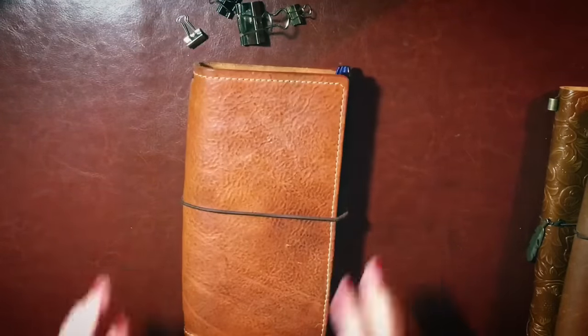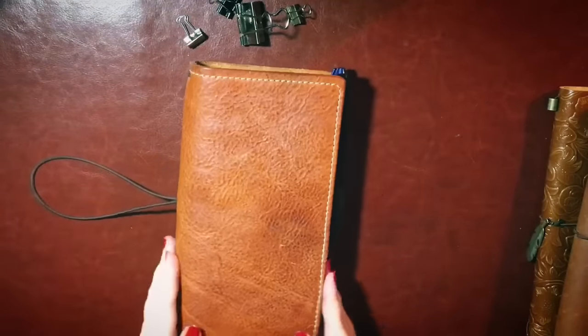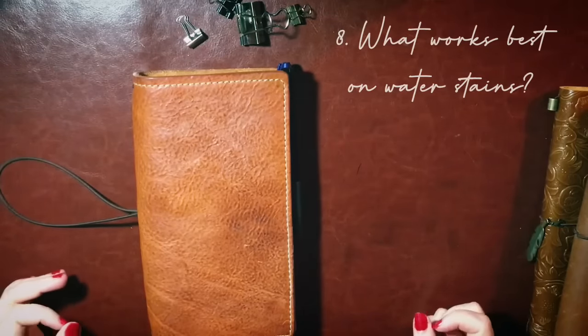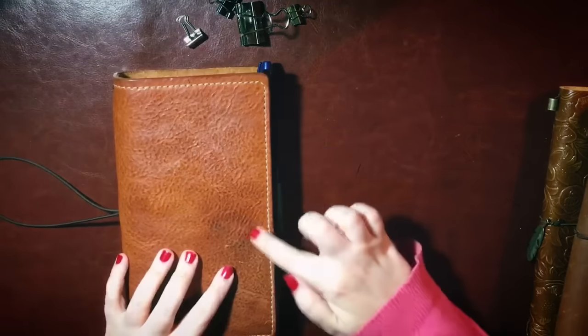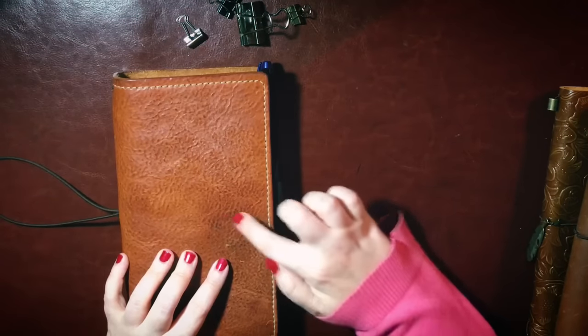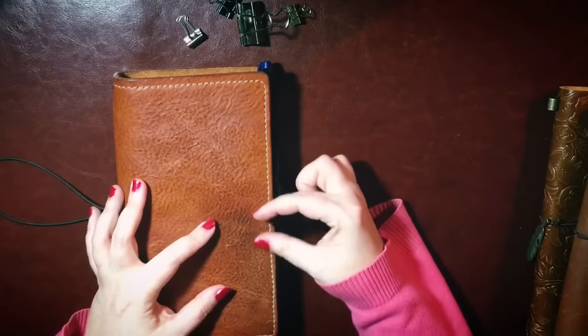So that's number 7. Number 8, I wish I had known how to remove a water stain properly. And the funny thing is, I still don't know how to remove a water stain properly. So here's what happened, and I'm going to ask if anyone has any tips for getting this out. Right here, I don't know if you can see it, but right there and kind of around like this, there was a small drop of water.